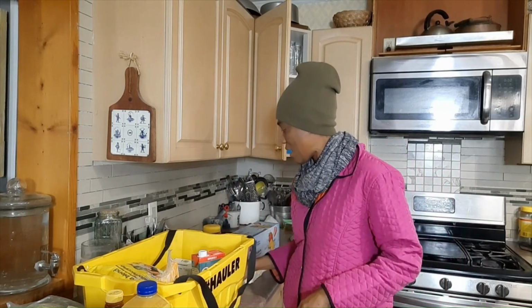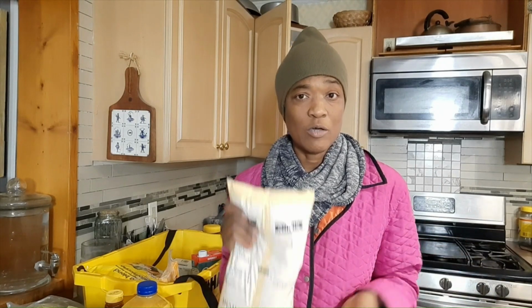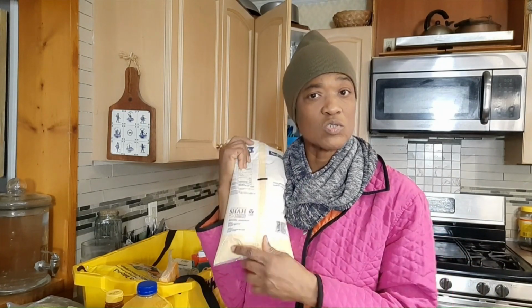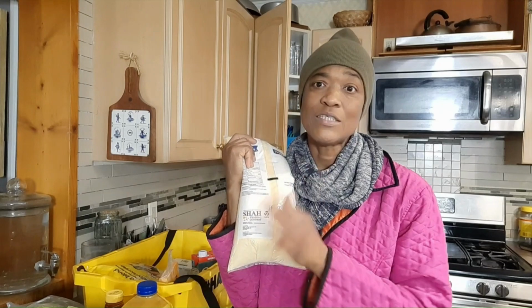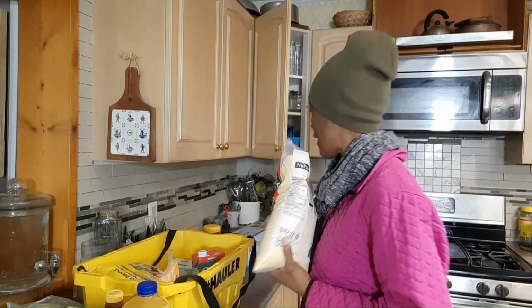Now, I bought myself some cornmeal, and I have oatmeal, because guess what? Cereal these days, I don't think you're getting value for your money. So we haven't been buying cereal much these days. We are sticking more so to oatmeal and cornmeal porridge.